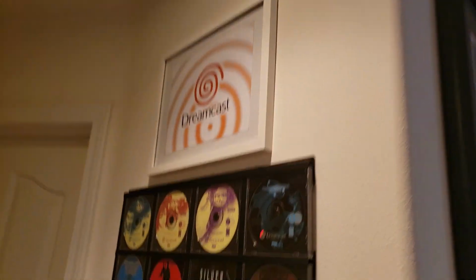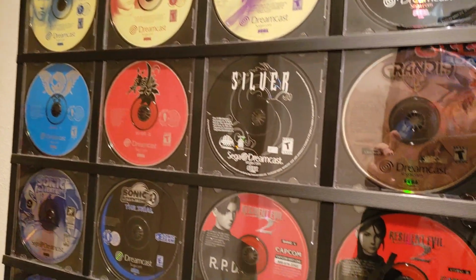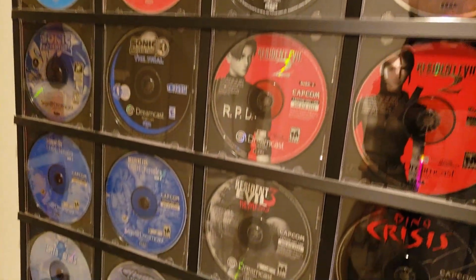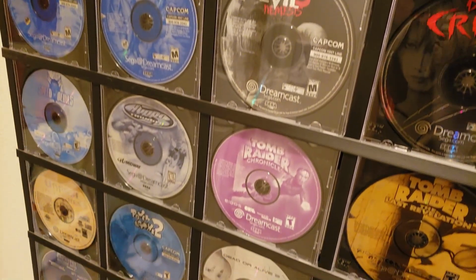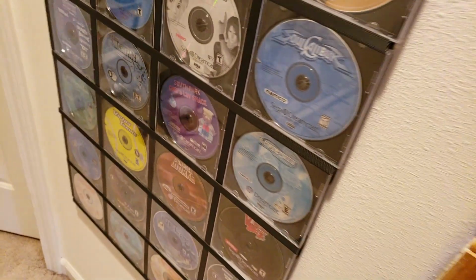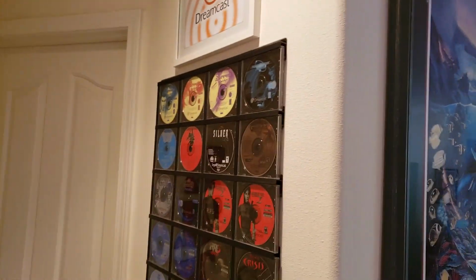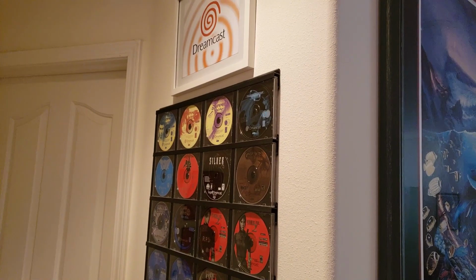And then I have this little sign up here. But I've got some great stuff. I've got the Shenmues and the Skies of Arcadia and the Grandias and the Resident Evils, Dino Crisis and Power Stones and all the good stuff that you want for that Sega Dreamcast. All that I got back in the day. And I still love playing to this day.